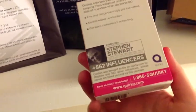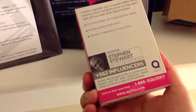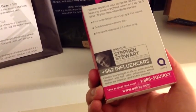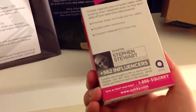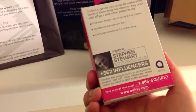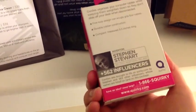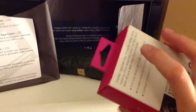Rubber construction. Interesting. And so I guess this Quirky brand, I've never heard of, lists the inventor and how many influencers. Okay, so Quirky.com. So it's, I guess, sort of like a Kickstarter kind of thing where someone came up with the idea, 562 people or influencers paid to bring it to life, and then they designed it and got it going. That's pretty interesting. I think that's kind of cool as like a startup kind of thing getting going.